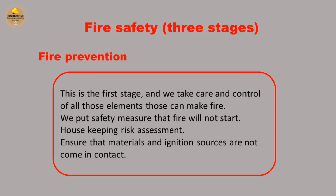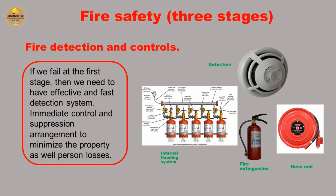Fire safety, three stages. Fire prevention. This is the first stage, and we take care and control of all those elements that can make fire. We put safety measures so that fire will not start. Housekeeping, risk assessment. Ensure that materials and ignition sources do not come in contact.